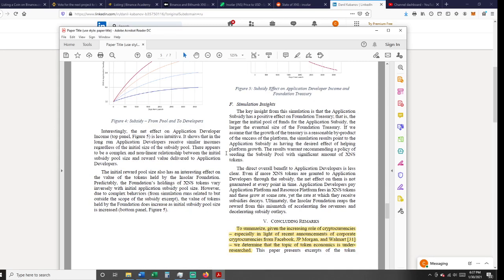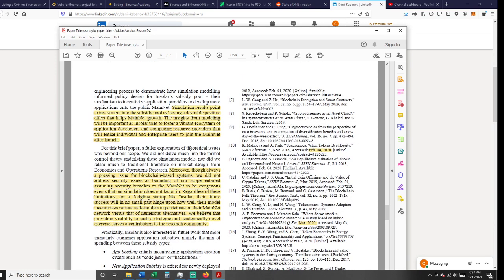To summarize, given the increasing role of cryptocurrencies, especially in light of recent announcements of corporate cryptocurrencies from Facebook, JP Morgan, and Walmart, we determined that the topic of token economics is under-researched. And I will agree with that. Most of it is based on legacy financial systems and not treated as cryptocurrency as its own entity. That's the way I view it.